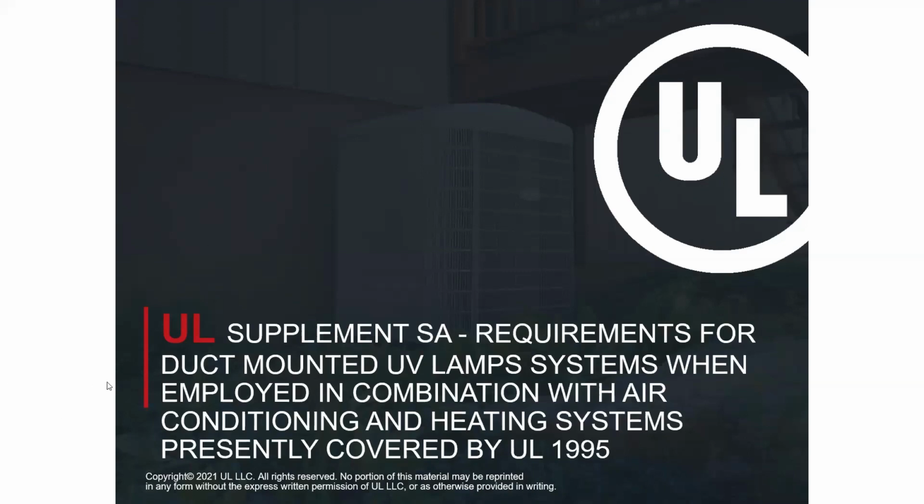Again, Brian Rogers here. I'm the HVAC principal engineer, and today we're going to talk about the requirements for UV lamp systems mounted in the ductwork of your residential buildings, your commercial buildings, industrial buildings. It really doesn't matter the installation, but making sure that those lamps are installed safely and will not leak out any irradiance that could affect the occupant's skin or eyes. So next slide.